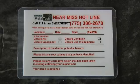When the caller calls the hotline, they provide a description of the potential hazard and list any root causes that they may have discovered. And they list any corrective actions that they see can be taken. And your name is always optional on this report.